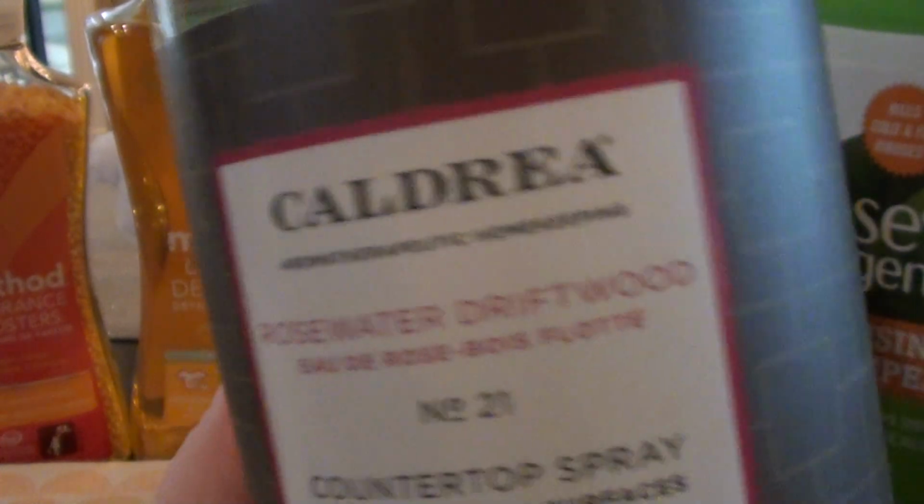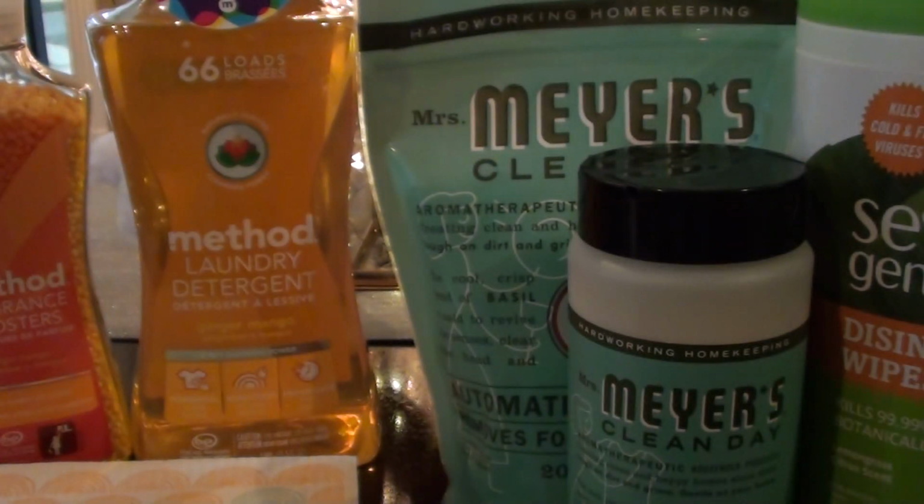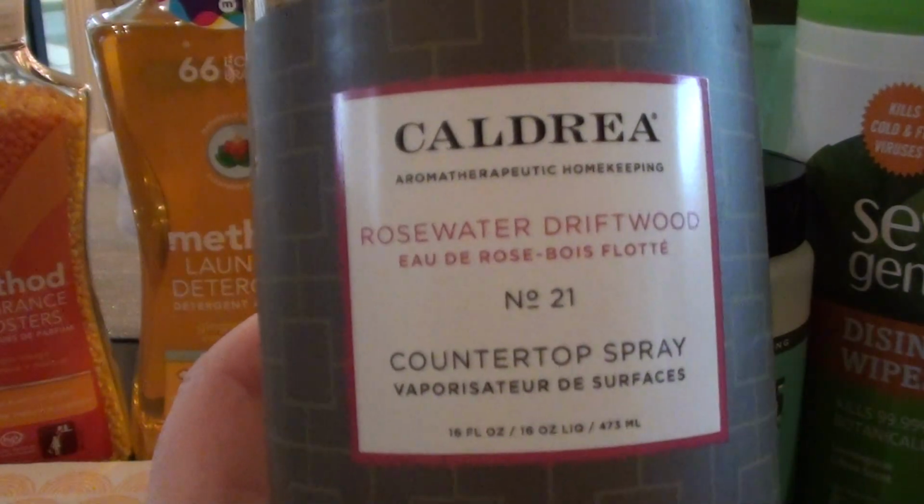Love that. So I'm not really sure what to expect with this Rosewater Driftwood, but I think it says on here that it is, let's see, sun-washed and light. This balances clean, watery florals like gardenia and lily of the valley with the mystery of musk grounded in whitewoods. So we'll see.